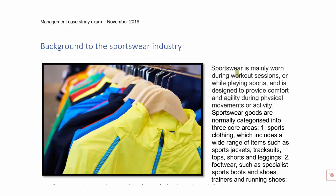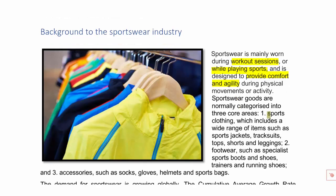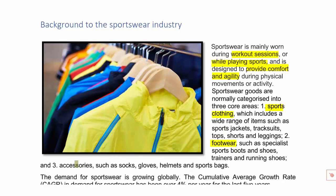Sportswear, we're told, is worn mainly during workout sessions or while playing sports, and the idea is to provide the wearer with comfort and agility during their activity. Sportswear is categorized into three main areas. You have sports clothing, you have footwear, and you have accessory. And GSC has a presence in all three core areas, but we will see that by far the most important category for GSC is sports clothing.